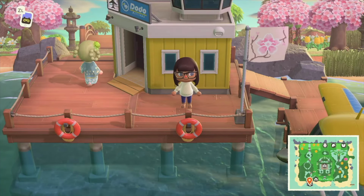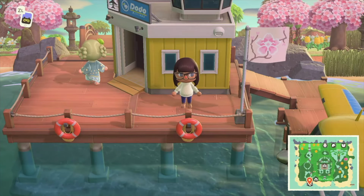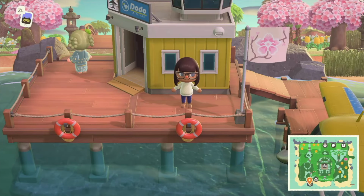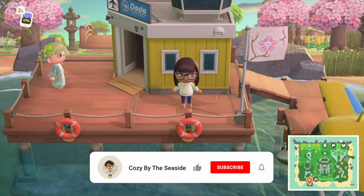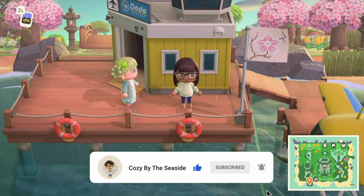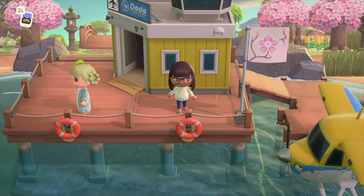Today we are touring the beautiful island of Shinsetsu by my amazing partner on Instagram, Kaz's Crossing. I am so excited to tour this island. As soon as I saw her pictures, I knew we had to come and take a visit. And her resident rep has come to say hello at the airport.